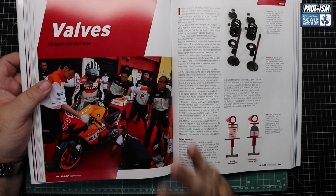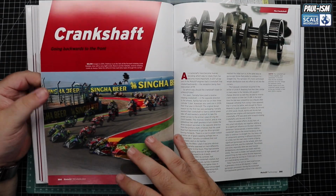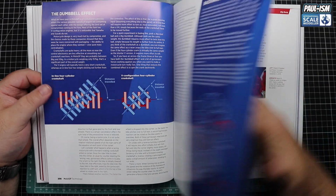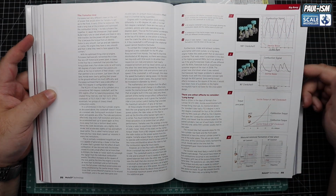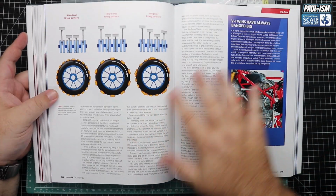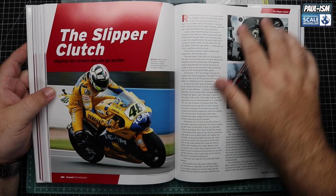Very, very nice. Valve. So we're literally going through all the internals of the engines, crankshaft, big bang. So it's going to be combustion, I take it. Yeah. Timing. So it is literally getting really in depth. So if you want to know about MotoGP, this is the book to get.